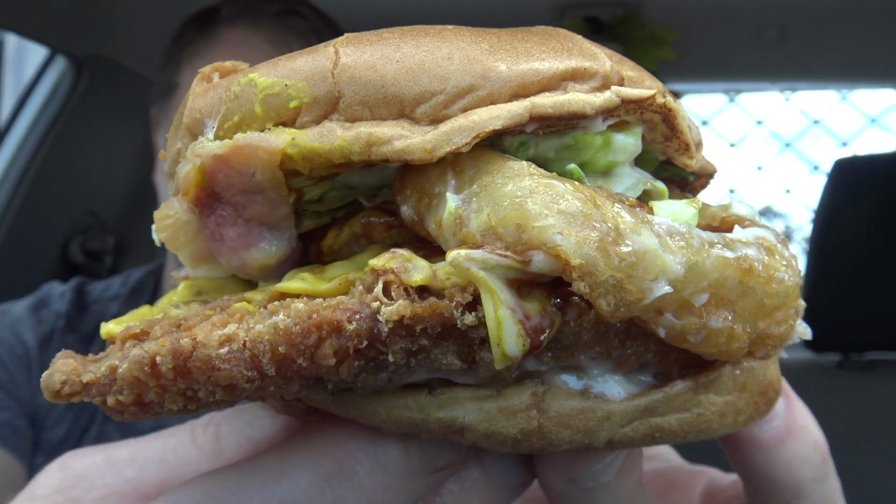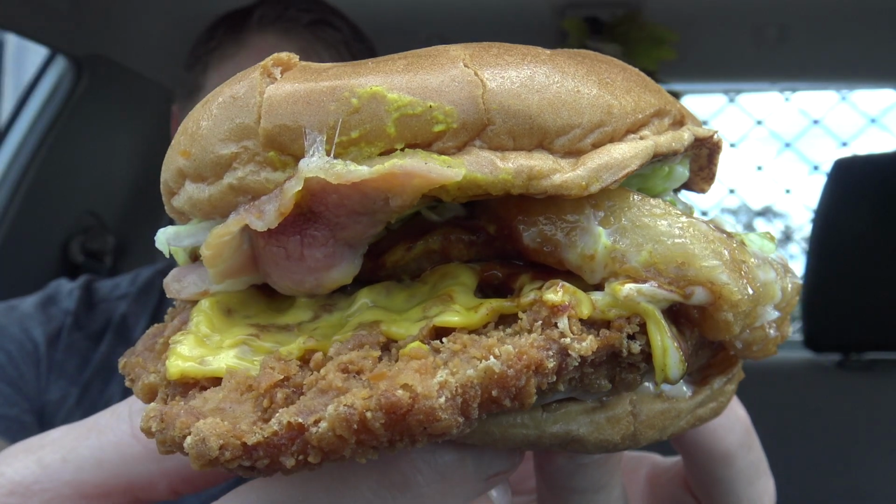You might remember yesterday I came and I tried the Memphis Jack's fried chicken burger and, well, to be honest, I really wanted to try the Memphis Whopper. So I'm going to whip in, grab the Memphis Whopper and give this one a crack, see if it's as good as the Memphis Jack's fried chicken was. So let's go get it.